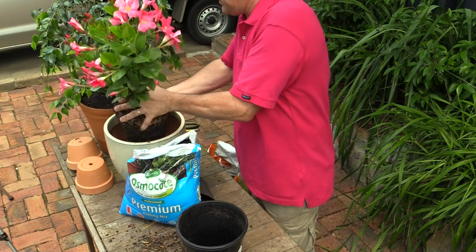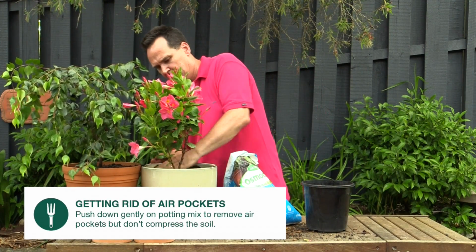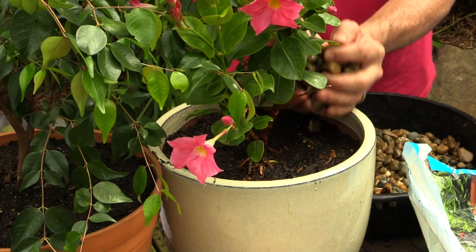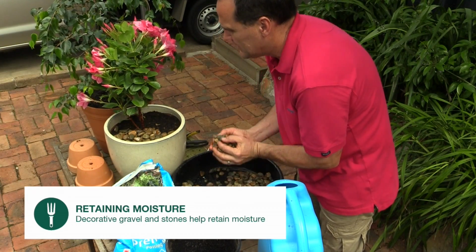Now position your plant and backfill around it with potting mix. Push it down gently to get rid of air pockets, but don't compress it. And then water well. For larger pots, you may want to do all of your potting and watering in place as they can get heavy and difficult to move around. I like to mulch my pots with decorative gravels too. This helps retain moisture and also adds a designer touch.